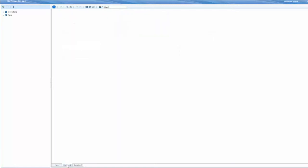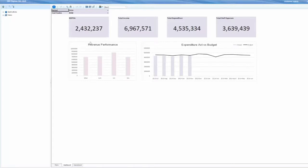So if I go across to the dashboard tab, then we actually see some financial KPIs. So here we see EBITDA, total income, total expenditure and total staff expenses, as well as a couple of graphs for revenue performance and expenditure actuals versus budget.